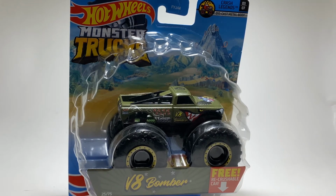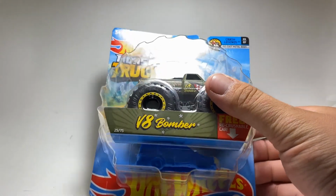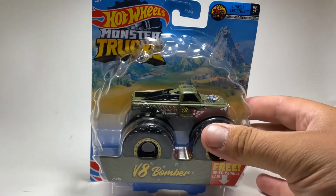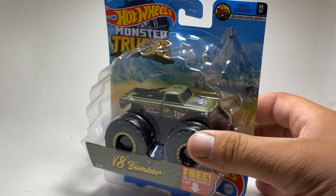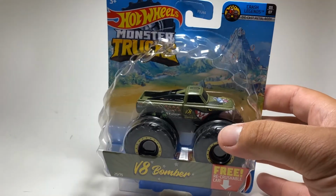So that's pretty cool. And it does come with a blue crushable car, or I guess station wagon, which is cool. But yeah, truck number 25 out of 75 for the year, V8 Bomber, and this is probably not going to be the only time we see V8 Bomber. Probably going to see that silver one back eventually.